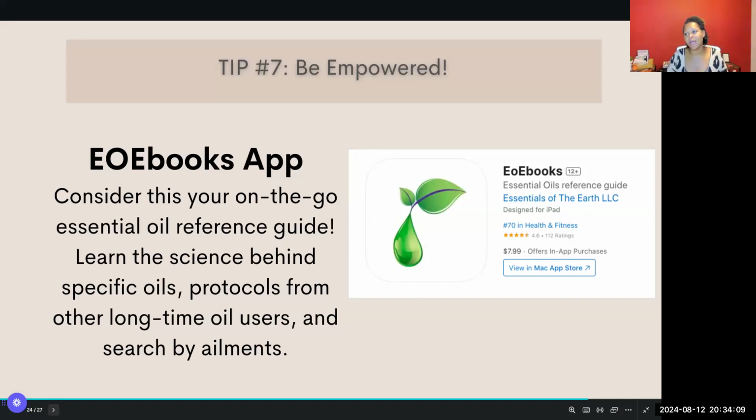This is an app that I have used since I started with essential oils, and I went through several apps to try to find one that gave me what I needed. This one costs $7.99, and that's a turnoff to some people because so many apps are free, but you get what you pay for. You get your money's worth in this app, and it's a one-time fee. You never have to pay for it again.